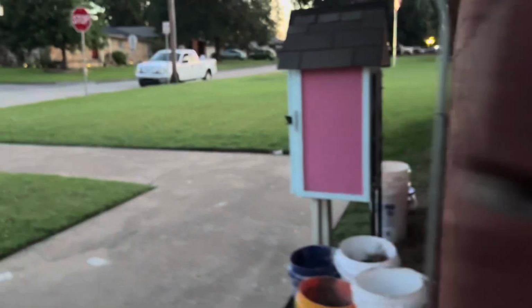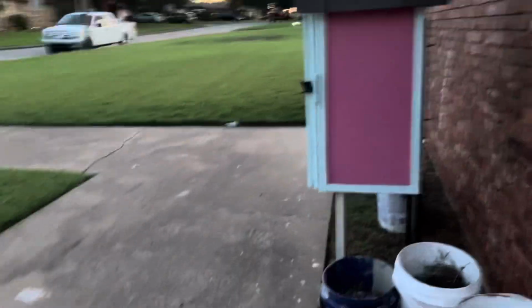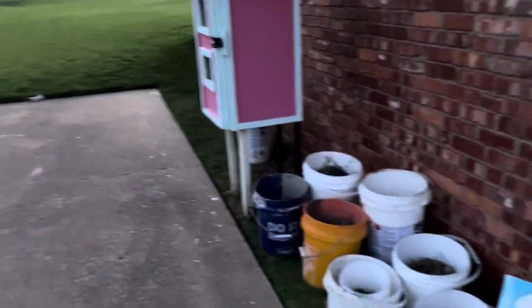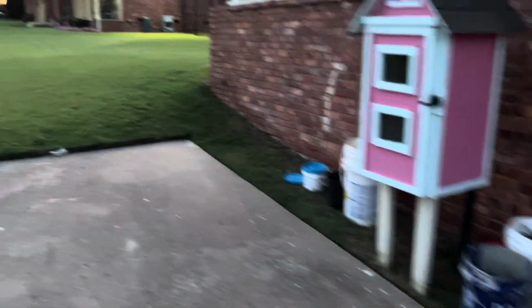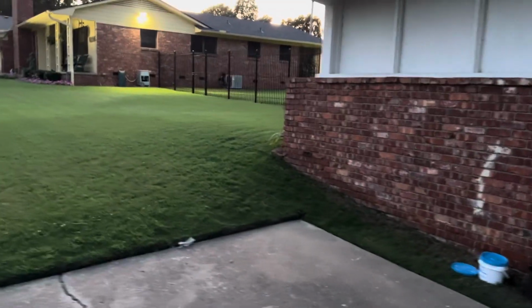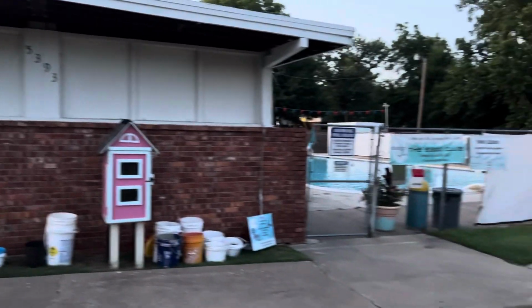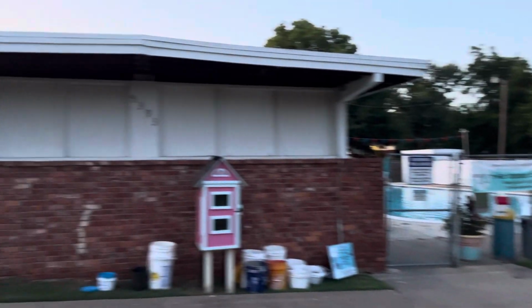And I'll walk you outside and show you the exterior, and that's it. We did a little bit of work. We had a bunch of gravel out here that we had to dig up, and so we have a bunch of buckets of gravel here that need to be hauled away. But this is what the outside of the building looks like. Our little free library in front. There's our fence. And that's it.